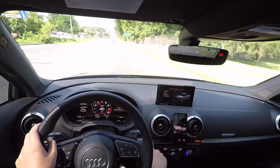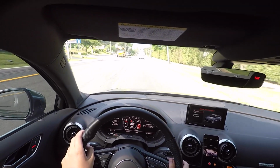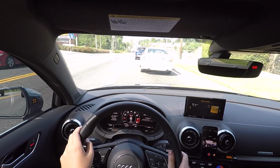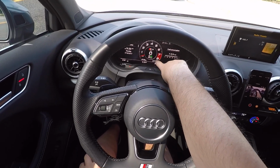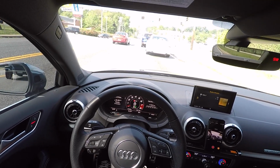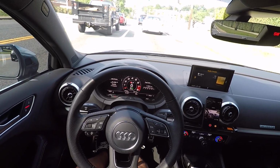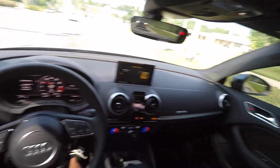Let's switch back over to comfort. Alright, so come to a stop, and there you can see the engine has actually stopped. And this is the sign that shows you that the auto start stop is engaged. Now the AC is still running in here. It does tone it down a little bit, but it is still running. Now, as I take my foot off of the brake pedal and go to the gas, the car starts back up automatically, and we can continue.